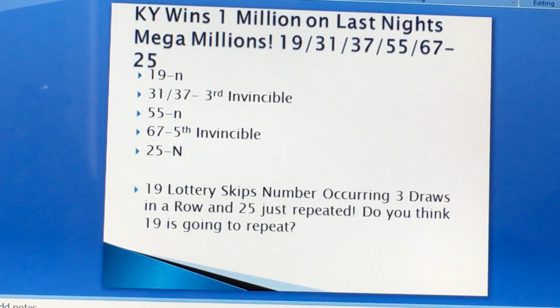Invincible number 1 doesn't have to be in Invincible spot number 1. If you think they're gonna skip Invincible number 1, Invincible number 2 is gonna start from spot number 1. That's how it goes. Learn to play it correctly.